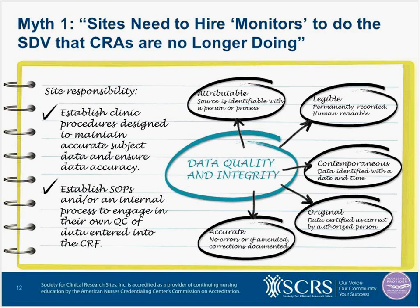You're really responsible for your own data quality and integrity, and for ensuring that the sourcing follows those ALCOA principles, the definition you're seeing on the screen. The data is attributable, so identifiable with the person who captured that data and the process that was performed. The data is legible, a permanent record at the site that's human readable, and contemporaneous as well, identified with a specific date and time. The data is original, or a certified copy as certified by an authorized person for the study, and accurate and complete, so that there are no errors in the data, and if any corrections are made, they're signed and dated as well.